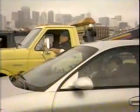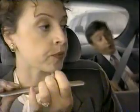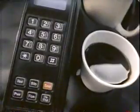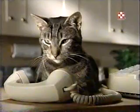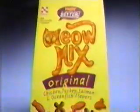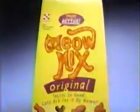Get out of the way! Come on! Don't get that, Frank. It could be the office. Yeah, let it ring. Hello? It's Baxter! Baxter! What now? Meow, meow, meow. Meowmix brand cat food has a variety of four delicious flavors cats love. In fact, it's the only cat food that tastes so good, cats ask for it by name. Meow, meow, meow. Again and again.